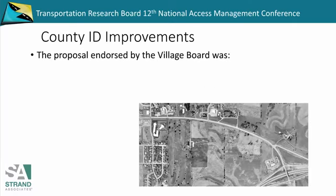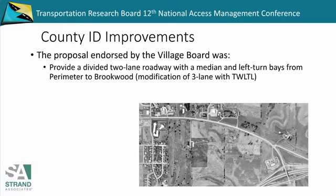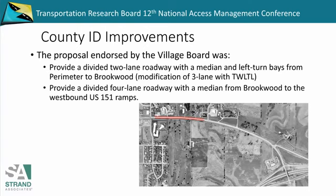Ultimately, they endorsed the following as part of this project. They provide a divided 2-lane. So get rid of the twiddle. We're going to provide a divided 2-lane in this section with left turn bays. So it's a better situation than the twiddle. They get their median, they can landscape it, they can make it attractive. Similar to Monona Drive that we saw earlier, if those of you who were in the Monona Drive presentation. And then a 4-lane section the rest of the way with the median as part of that project.